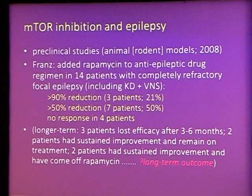What about moving on to the concept of using this medication in epilepsy? I mentioned in the Kruger study, they found as an observational interesting phenomenon that some of the patients with seizures showed a reduction in seizure frequency. So the manufacturers of everolimus, Novartis, thought, well, maybe it can be used to treat seizures and everything else in TS, including skin lesions.